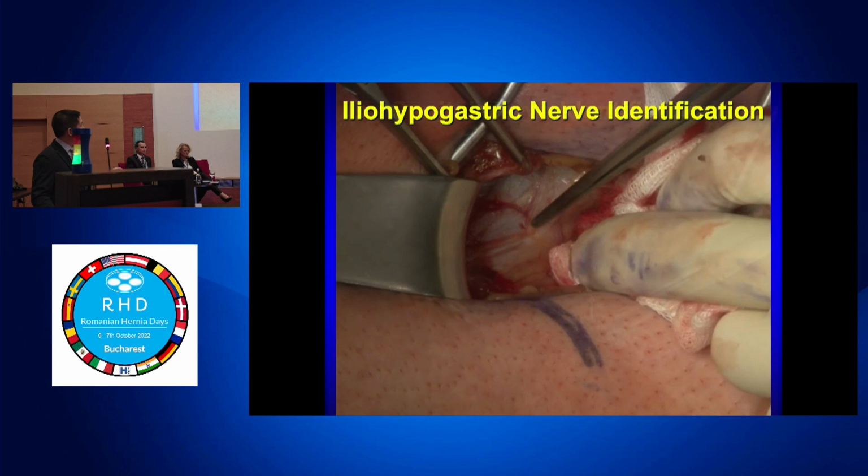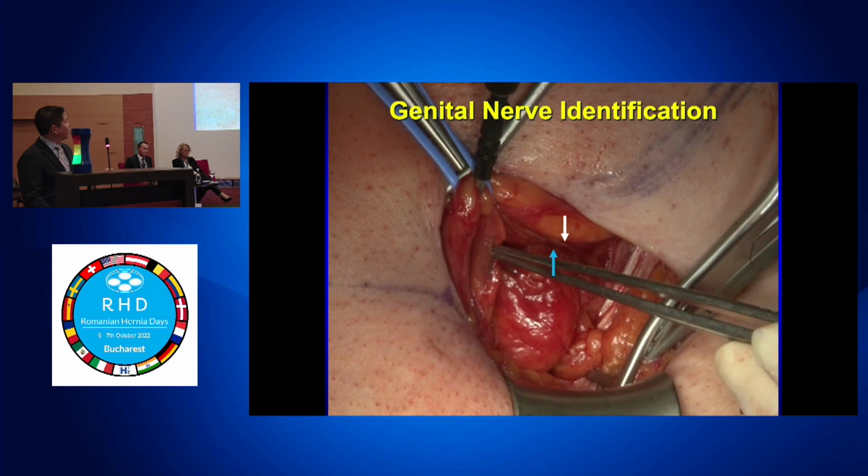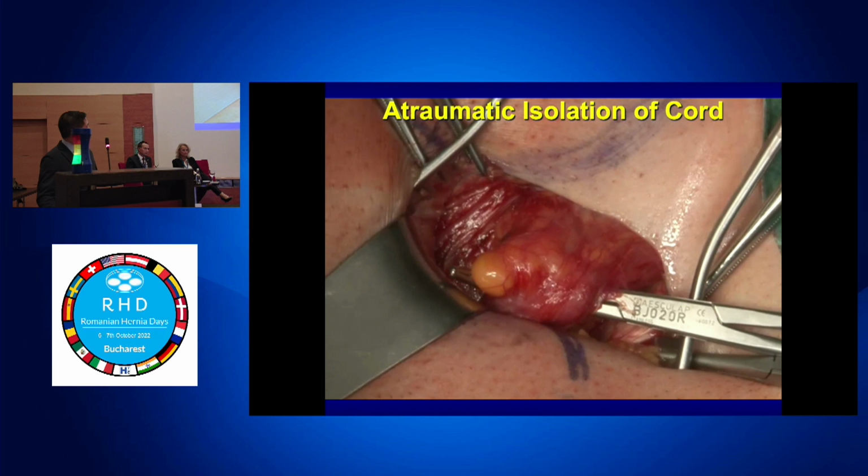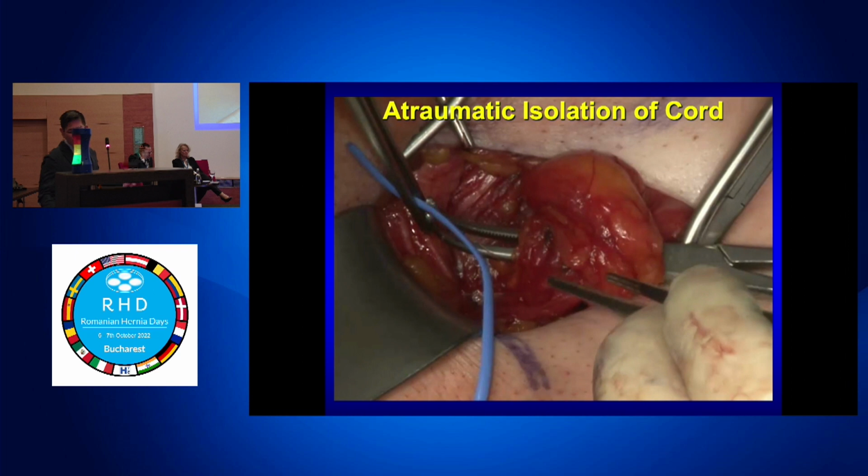So again, we talk about iliohypogastric, the genital, white line and blue line, and then here again, white line and blue line. And the key then is that when you separate the cord off of the floor, sweep along the inguinal ligament and lift it off of the bone, off of the tubercle, not over the direct space. Because if you have a direct hernia, you're going to disrupt the cremaster and internal oblique and transversalis fascia that are all fused together. So we do atraumatic isolation of the cord, use a Penrose drain or a vessel loop, pass it underneath.